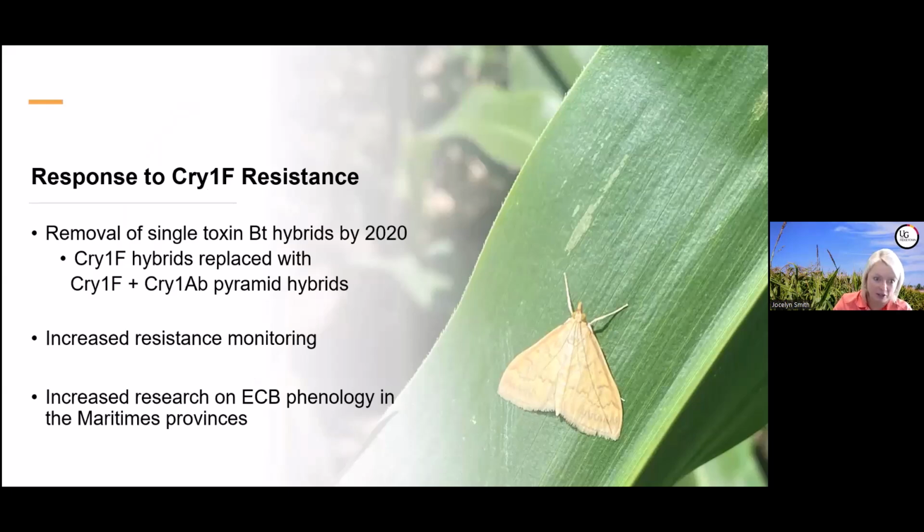There's not a lot of options for the growers out there in terms of hybrids. And they were still using a lot of these single toxin hybrids that just expressed one protein, like Cry1F. That was a really popular one in that area. The rest of us in Southwestern Ontario and into the Midwest of the US, we've been using pyramided BT hybrids for a long time now, right? Where we have multiple of these BT toxins pyramided in the same plant. So you have redundant killing of all these corn borers. But in these short season, small market areas, there's still some of these single toxin hybrids out there.